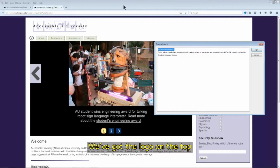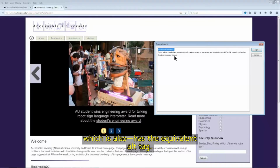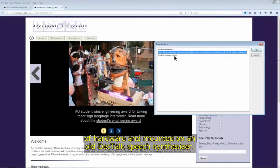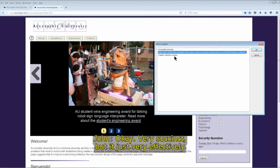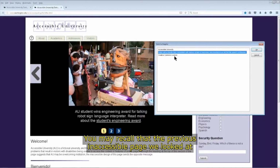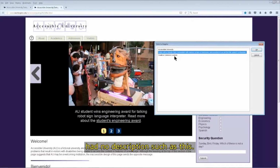That's excellent. We've got the logo on the top, which also has the equivalent alt tag, and this is very interesting. This is well done. Robot with a friendly face, assembled with various scraps of hardware and mounted on an old desktop speech synthesizer. Okay, very succinct, but it just very effectively described that image in the carousel that we're looking at. You may recall that the previous Inaccessible page we looked at had no description such as this.